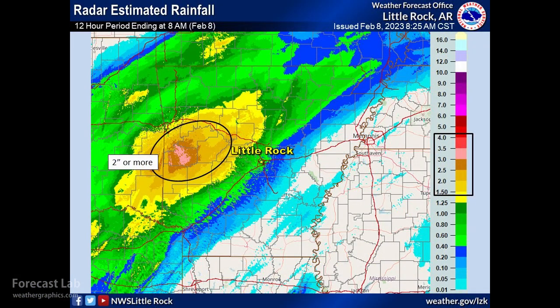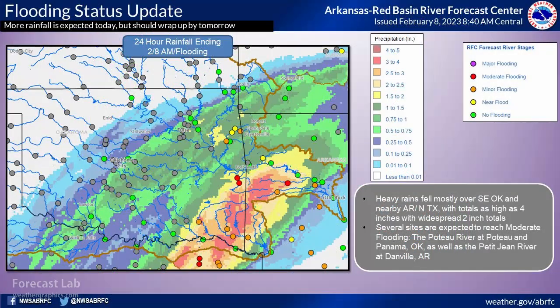And further north, they've had plenty of rainfall, especially in the mountains of southeastern Oklahoma, western Arkansas, some amounts up there near 3 to 4 inches. So with that very saturated ground, flash flooding is definitely a concern.